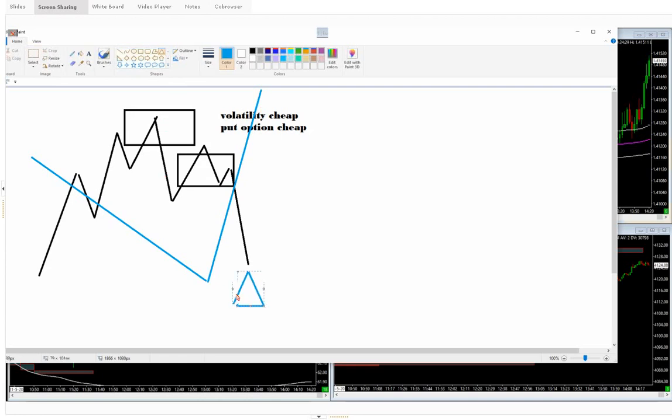Well, if I buy my put options back, I'm now talking about a dealer. If I close my put options, I'm long puts. So if the dealer takes the other side of that trade?